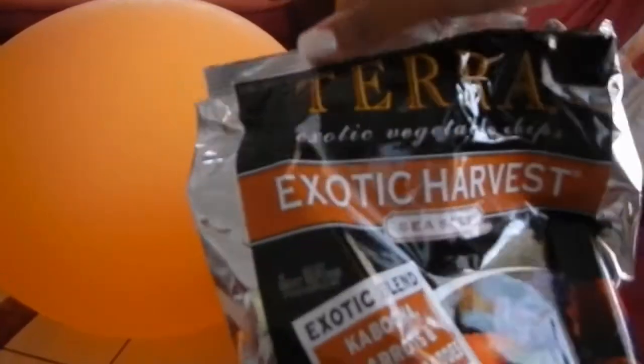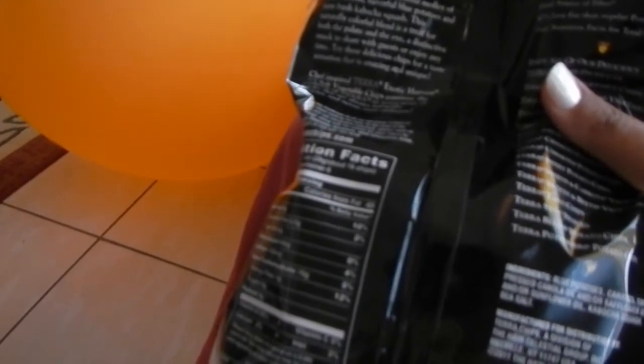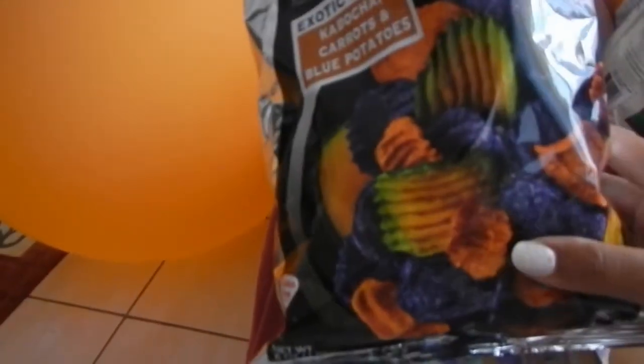Now, I just opened this bag of chips the other day. These Terra chips, exotic harvest. So the ingredients in this one, they were very simple. You have blue potatoes, carrots, canola oil, or safflower oil, or sunflower oil. Some kabocha, I don't really eat squash, but some kind of squash and sea salt. So that's basically it. It's like vegetables in chip form. And I'll tell you that's exactly how they taste.